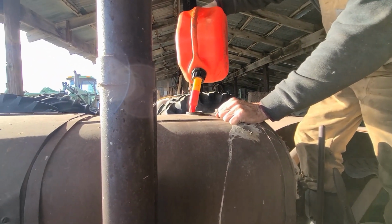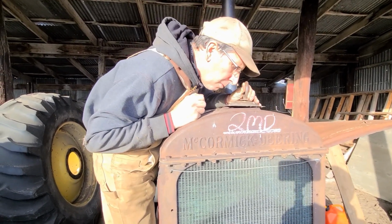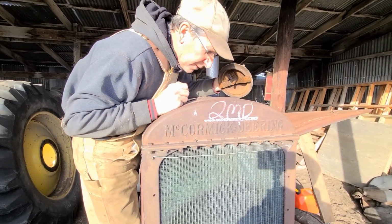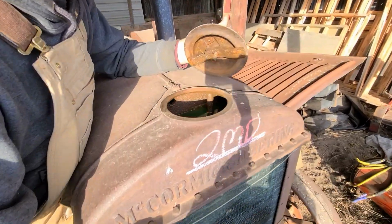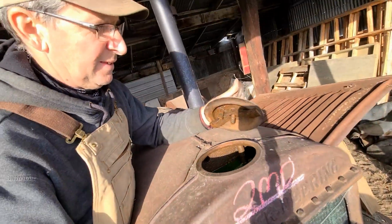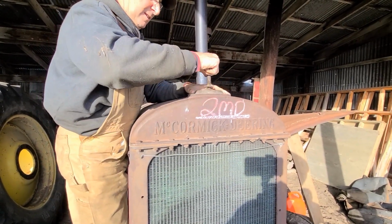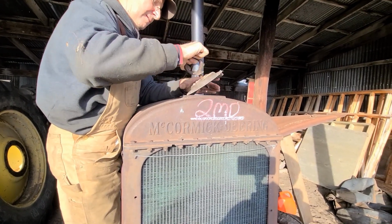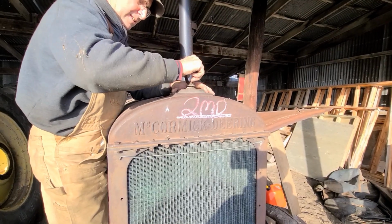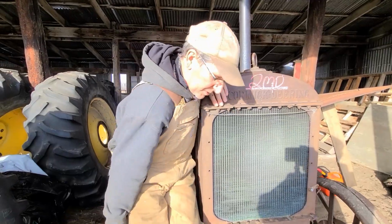Pretty good. Oh yeah, there's antifreeze in there. I don't know if you can see that. Yeah, she's green. Just kind of sit there. Not like it was airtight anyways.